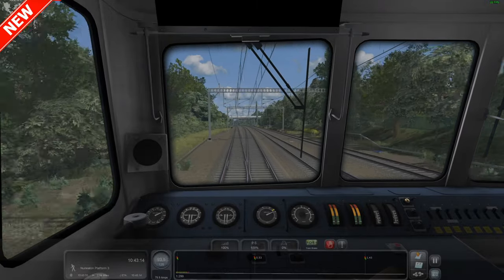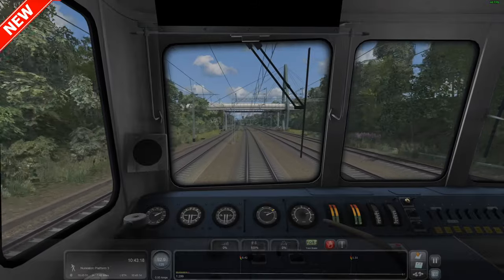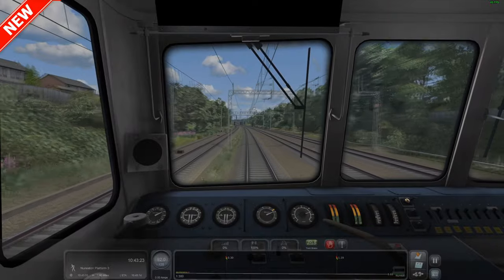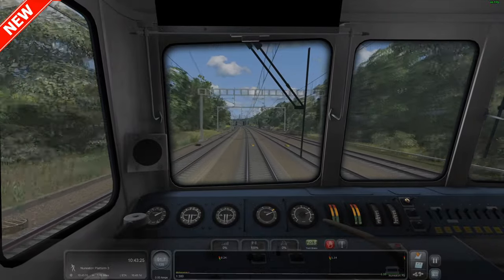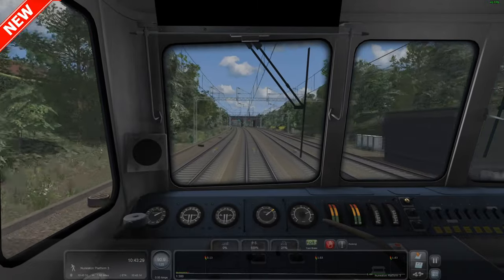Not far from the meet now, only 2 miles, so we're going to power off. We've got a neutral section coming, so we'll let that knock itself down. And then we will get ourselves into Nuneaton and we'll have a look around.